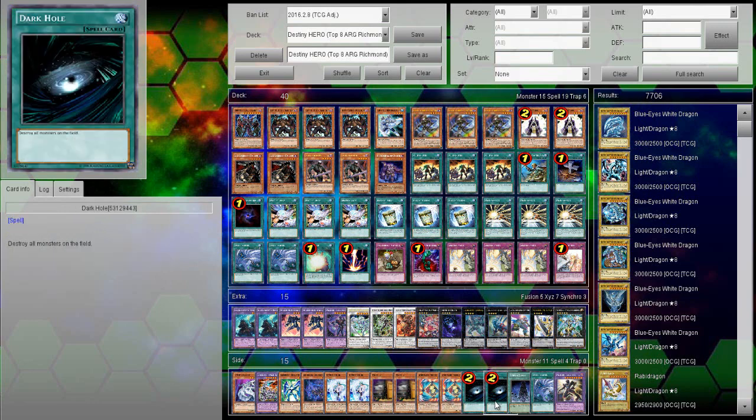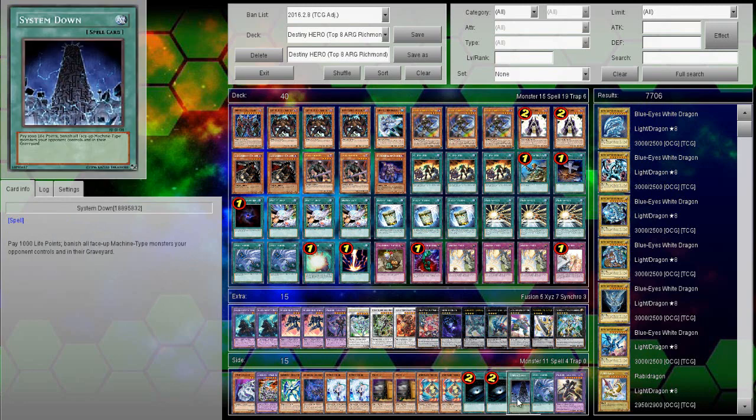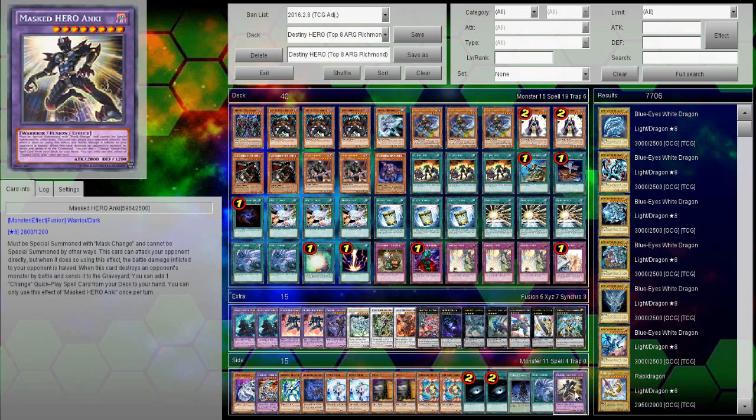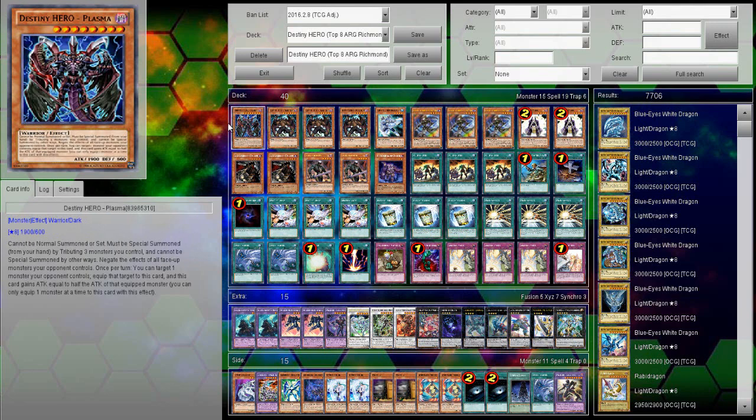And then for spells in his side deck, 2 Dark Holes that are not in the main to pair with the Raigeki, 1 System Down to be again against Cosmos, the 3rd Twin Twister, and then a copy of Masked Hero Anki. Now overall, this deck list, like I said, is very, very cool.